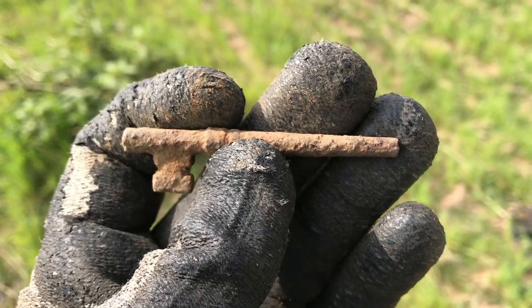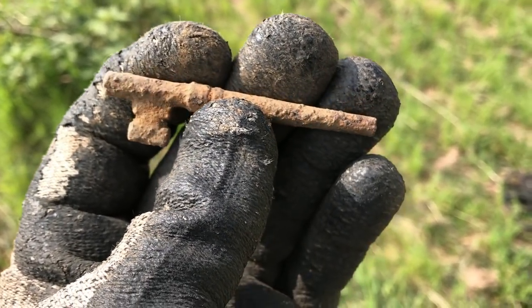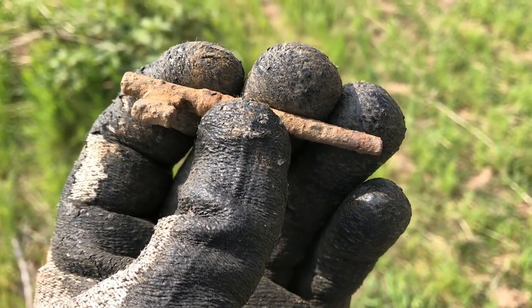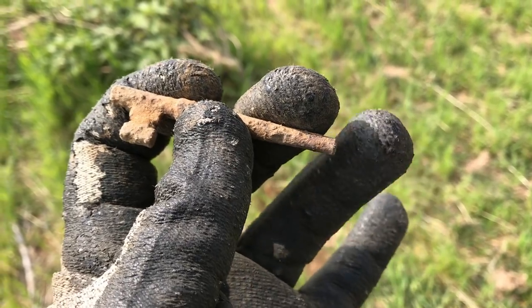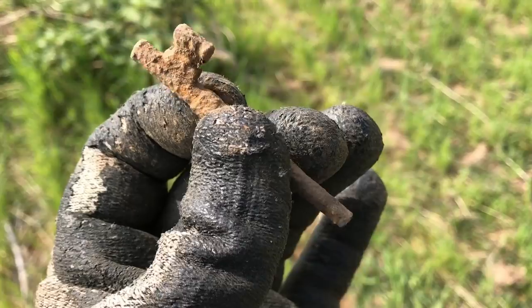But dude, how old do you think this thing is? There's no way this ain't 1800s or prior. I mean, I'm sure it's like 1800s, but look at this. That is so awesome. It must have broke. Maybe it was on like a chain to be carried and that broke off and then this fell down on the ground. But how cool is that, dude?